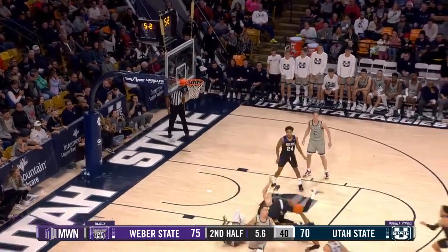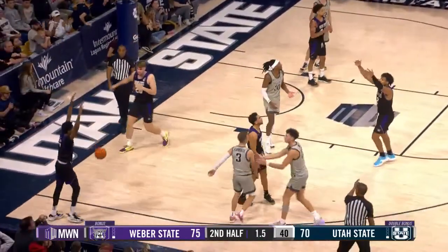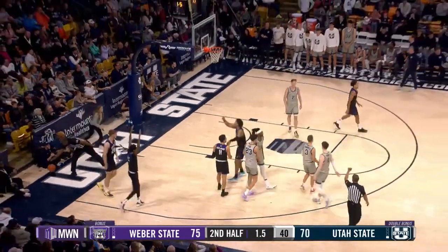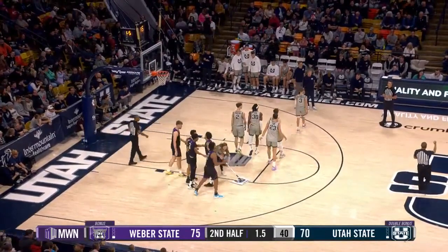No good, off the back of the iron. Ashworth tries to fight for it. Funk comes away with it, leaves it back for Ashworth, and he's fouled, but it's all going to be for naught, folks. Utah State's going to lose this game. 75-70, 1 second left. The Aggies are going to go to the line.